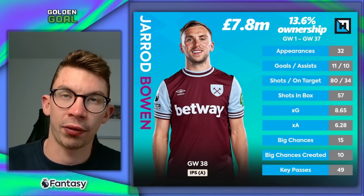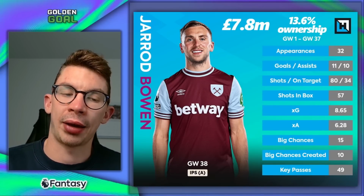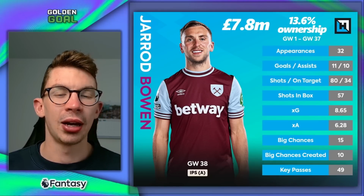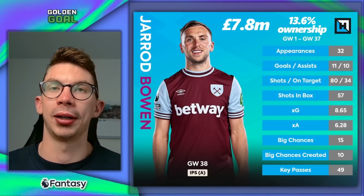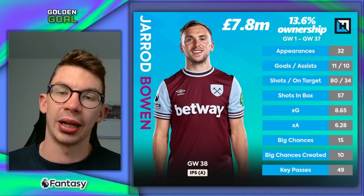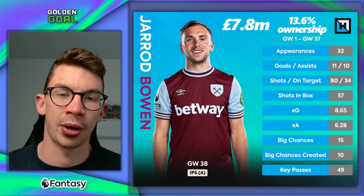Ipswich away, I think, is a good fixture. The only thing I think you have to factor in is where are West Ham's aspirations for the rest of the season? I think he probably plays and gets 90 minutes, but what does the rest of that West Ham team look like? Do they do some big rotation, etc.? That's just one thing I'd bear in mind.